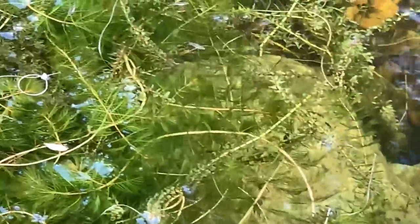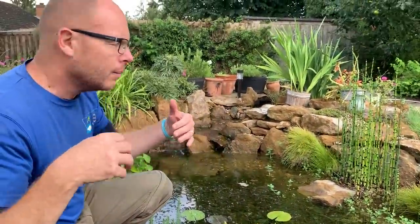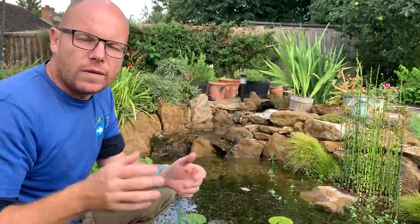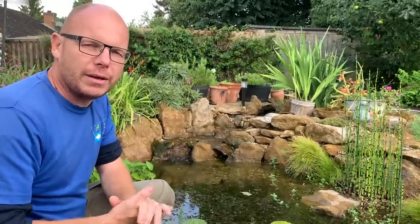So I opened the waterfall up to slow stuff down so we can have lots of robins and blue tits and everything. They come down. We've got a lot of wood pigeons again everywhere, and they come and drink all the time, and it is really, really good.